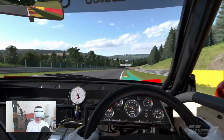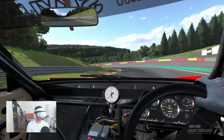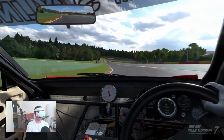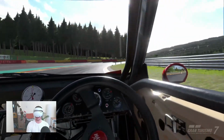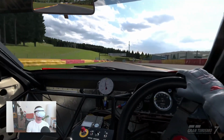Oh man! Should have popped it down to second there just to get some rotation. Same with third there. Up to fourth again, now on the power. Kiss the inside there, kiss the outside there. Just got to be careful of curbs since the new update. It has made it a little bit slipperier, I've found, when accelerating on the exit curve. So you just got to be a little bit careful.